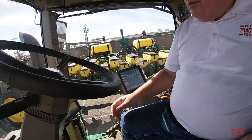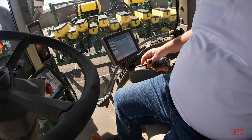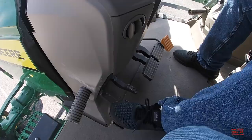All right, yep, so this one's got just what we call the right-hand reverser IVT. Okay. So no Command Pro in this one. And no left-hand reverser, just a standard right-hand IVT controller there. And you just hit the foot, center foot thing there. Oh, this one here? Yeah, for your steering column. And it'll come down and lock, yep.